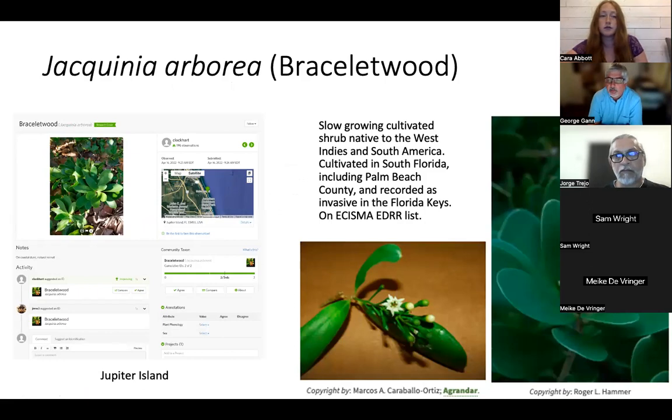All right, so this is another case. This is Jacquinia arborea, or bracelet wood. This is a very slow-growing cultivated shrub native to the West Indies and South America, native to Puerto Rico, for example. It's cultivated in South Florida, not a lot, but some. And it has been recorded in Palm Beach County. It's been grown in Palm Beach County, and I've seen it naturalized there. The most well-known records of it naturalizing are in the Florida Keys, such as at John Pennekamp Coral Reef State Park. And it is on the EDDMapS Early Detection Rapid Response list.